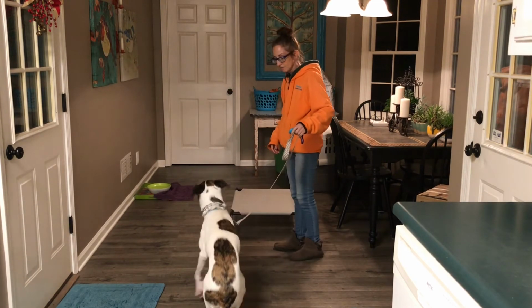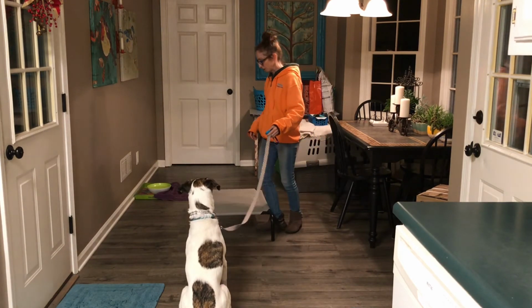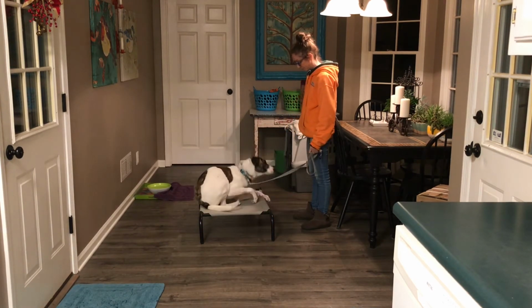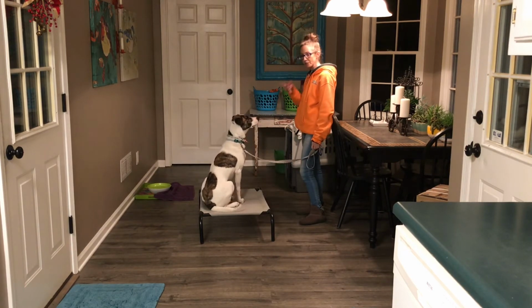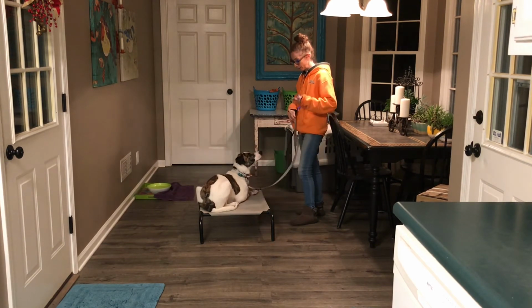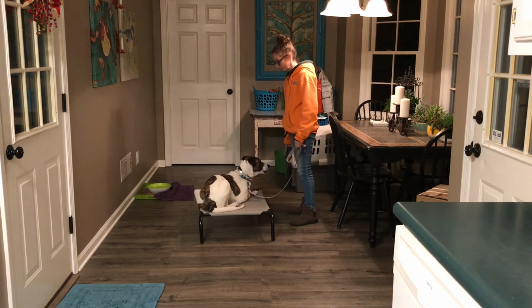Great. Sit. Good. So we're going back here. Good girl. Oh. When I said good girl, she got excited and sat up, so I'm going to remove that from my sequence here for just a few times. I'm just going to click and reward. Great.